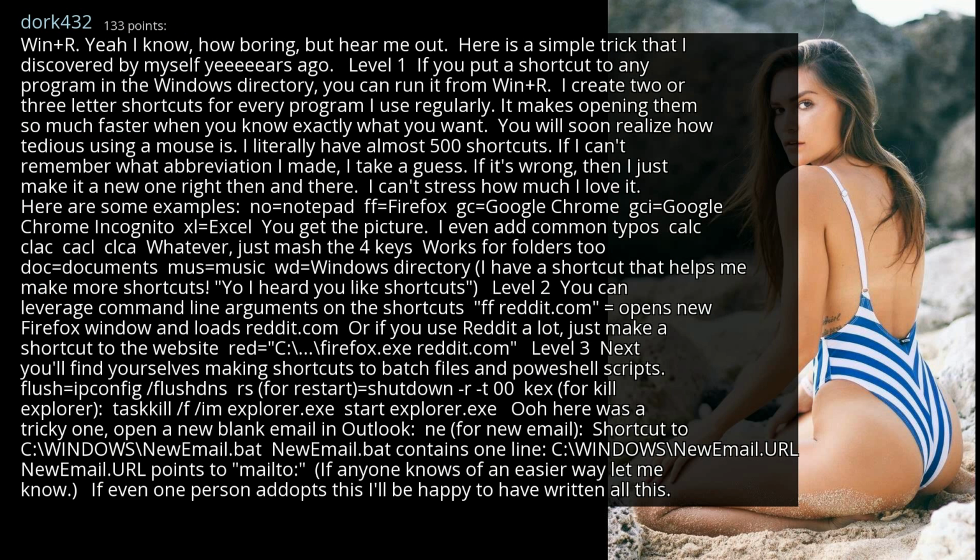I even add common typos. Calc, clack, CACL, CLCA, whatever. Just mash the 4 keys. Works for folders too. Doc equals documents. Mus equals music. WD equals Windows directory. I have a shortcut that helps me make more shortcuts. Yo, I heard you like shortcuts.